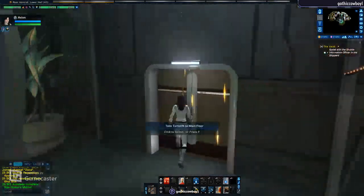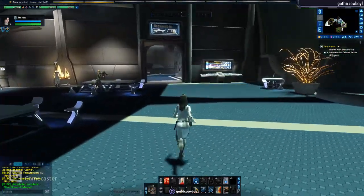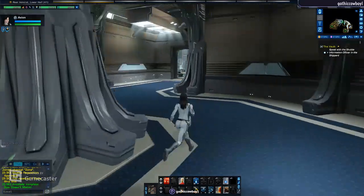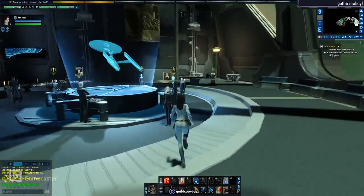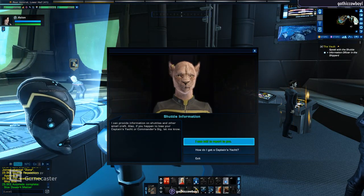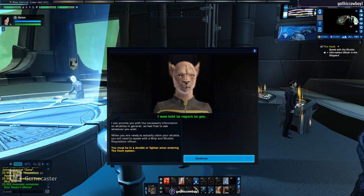All right, let's go talk with the shuttle officer. Find information on shuttles or other small craft. If you happen to lose your captain's yacht or commander's gig, let me know. I was told to report to you. I can provide you with necessary information on shuttles in general, so feel free to ask whatever you wish. When you're ready to actually claim your shuttle, you'll need to speak with the shuttle acquisition officer.